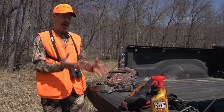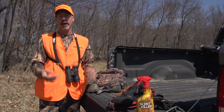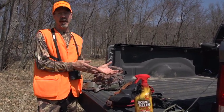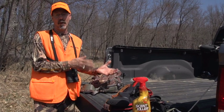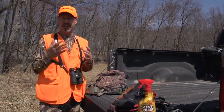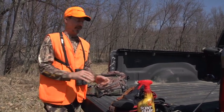The last thing I want to do after I've knocked down as much scent as I can is create more scent by sweating. So I'm going to take my time. I'm going to walk really slowly. I'm going to have a loaded gun going in. I'm going to be still hunting my way in. So like I said, I've left myself plenty of time. I'm just going to take my time and get into my tree stand as quietly as I can.